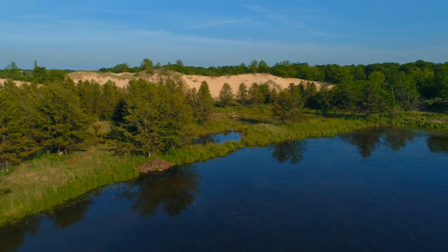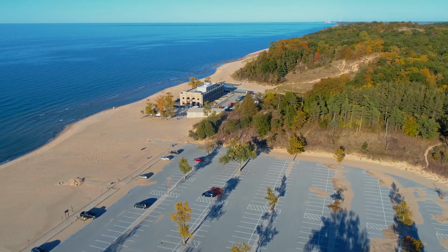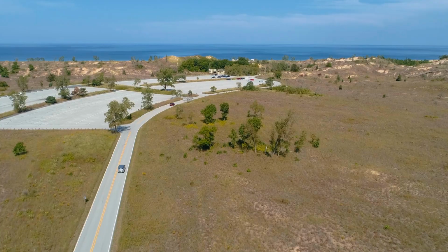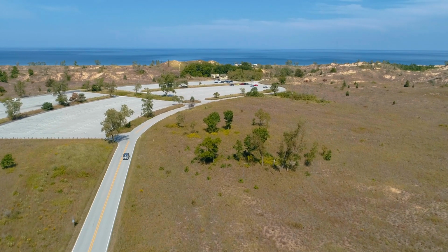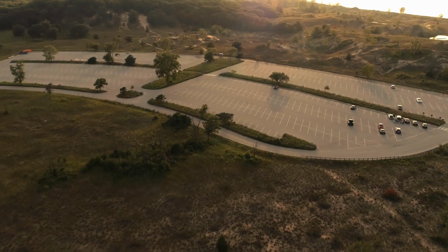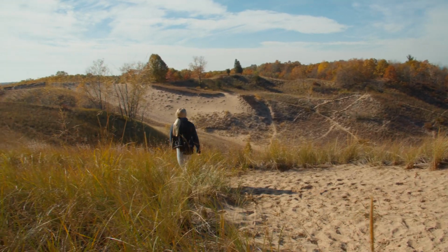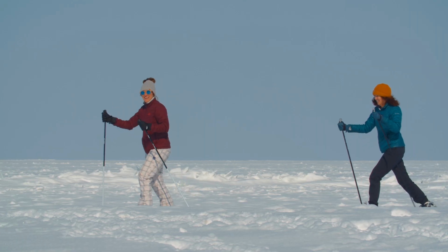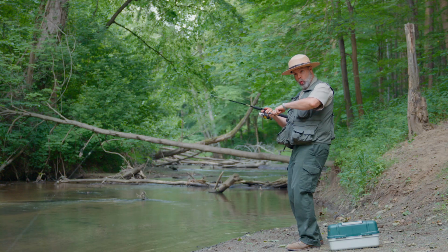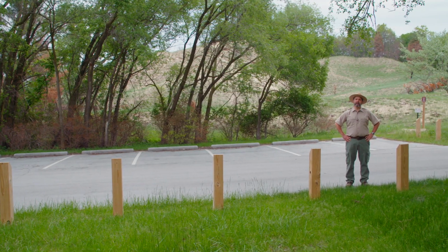Because each spot in the dunes is unique, parking and amenities vary by location. The larger beach at the state park and West Beach in the national park have ample parking, but can be crowded on summer weekends. Consider visiting early in the day or on weekdays. Another great idea is to visit during the fall, winter, or spring for easier parking and a completely different dunes experience. Smaller beaches and locations have more modest parking.